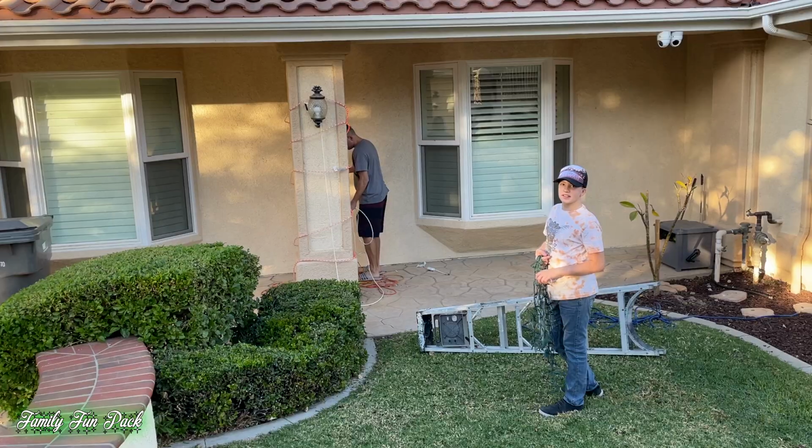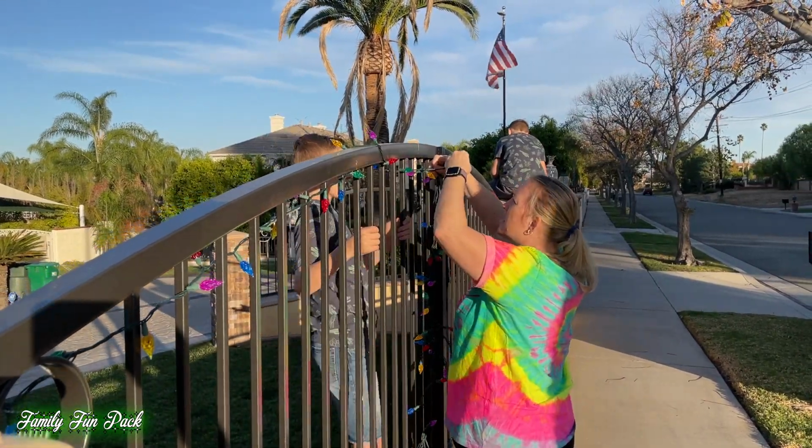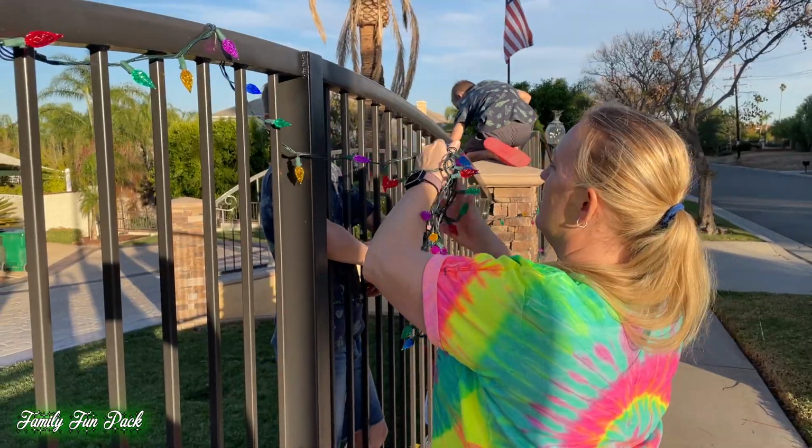We had little hooks, actually. I don't know if we have them anymore, but we could try that. This is going to look so good tonight. Once we have to take these off, it's going to be a nightmare. Oh, it's going to be all tangled.